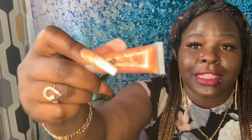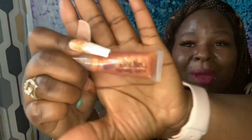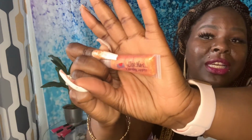So this is Glow Mommy. I love this one. Now I'm gonna show you something because this was a test tube that I made. I'm gonna show you what my original logo label looked like because I stuck it on this one and took pictures because I had to see what it looked like. This was my original label, with the logo that I made, and that is what it looked like. And I just felt like something was missing, so I was like, no.